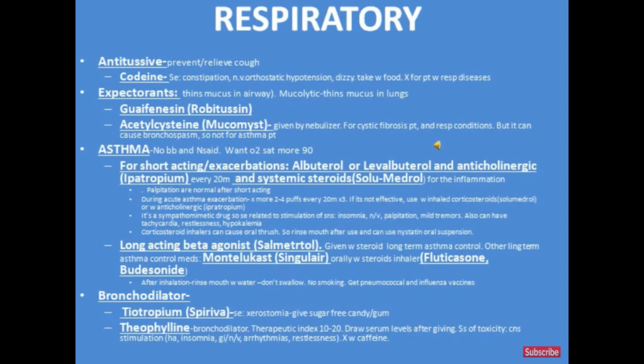The next class of medications are asthma medications. With asthmatic patients, you do not want to give beta blockers or NSAIDs, and your goal is to get the oxygen saturation to be more than 90. For asthma, there are short-term treatments and long-term treatments. For short-acting, like exacerbations, you want to give albuterol or levalbuterol with an anticholinergic such as ipratropium every 20 minutes, and a systemic steroid like Solu-Medrol for the inflammation. For long-acting, you want to give salmeterol, which is given with steroids for long-term asthma control.